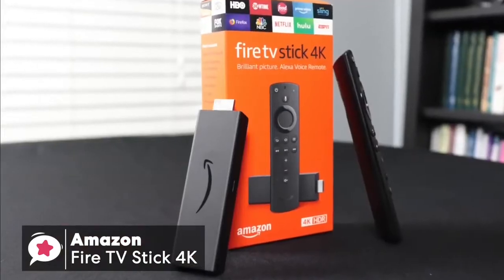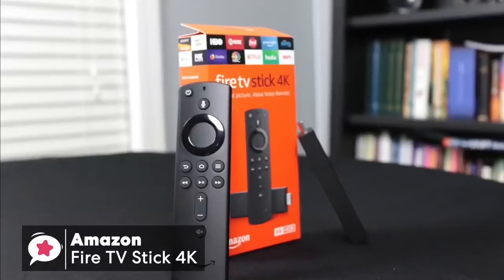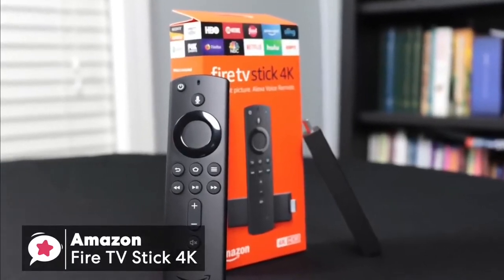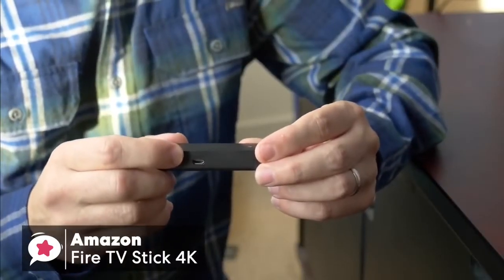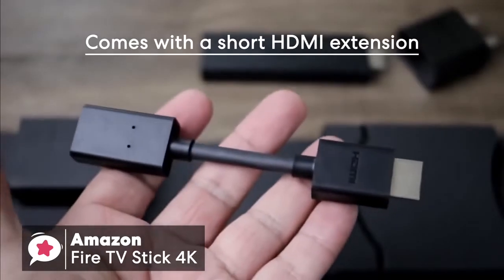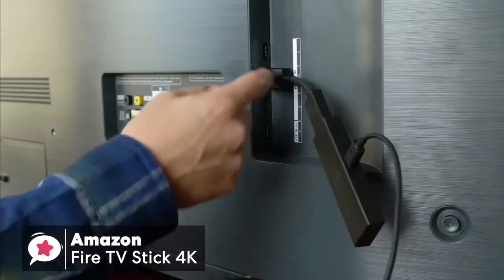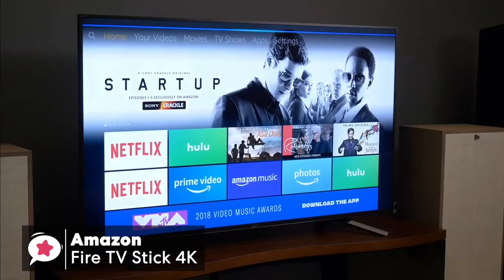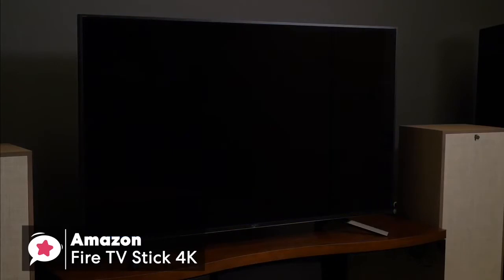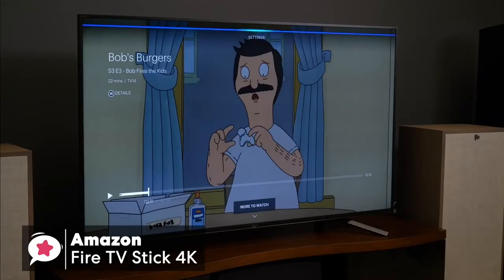Design-wise, if you're familiar with the Fire TV Stick, there's not much to say about the design. It looks the same, albeit 23mm longer, and has the same micro-USB connector for power, and comes with a short HDMI extension in case your TV's design won't allow the Stick 4K to plug directly into an HDMI input. Moving on, the processor in the Stick 4K is 80% faster than the non-4K Stick, and it's inadvisable to try and power it from one of your TV's USB ports.